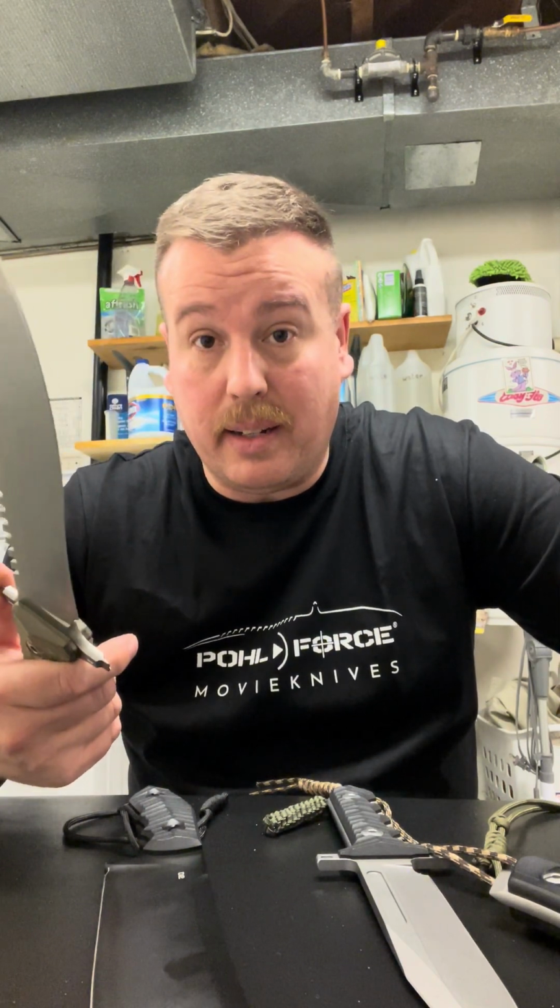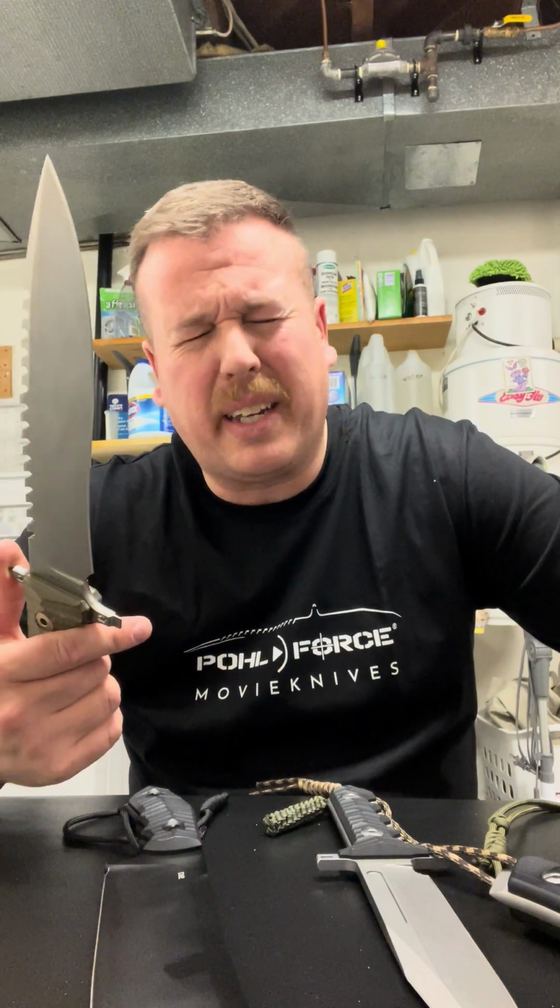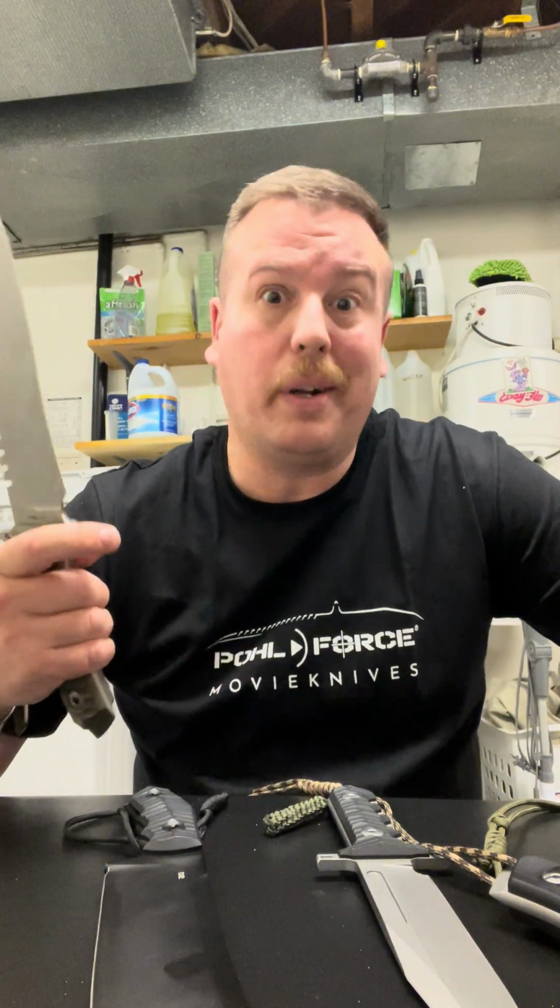I hesitated on buying this one, I'm not gonna lie, because of the price tag. I was like, I can't justify that, especially being in Canada. Man, it's double the price, right? I'm like, I could buy like seven TOPS knives for the price of this one knife. But then I went and bought a couple TOPS knives. I got an Operator 7, a Pig Hunter. They're pretty sick knives, I'm not gonna lie.